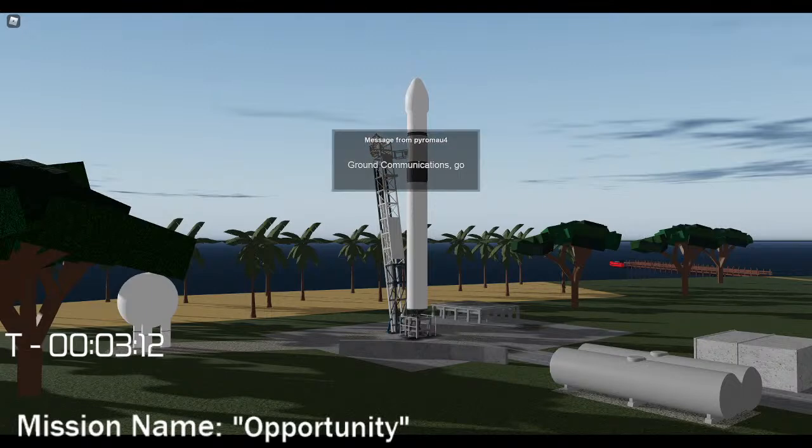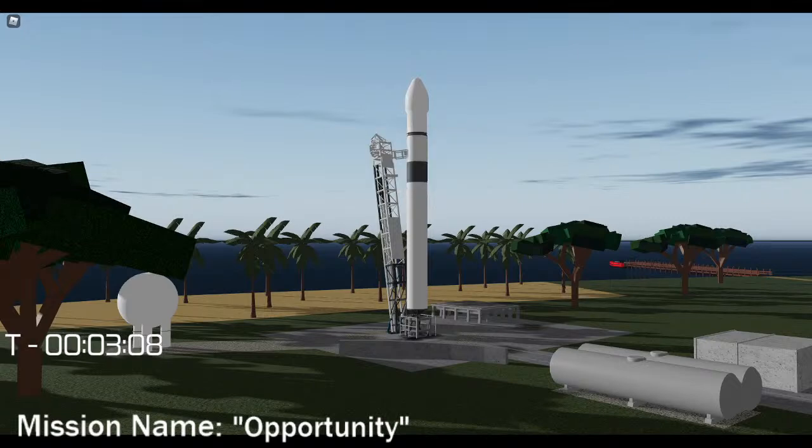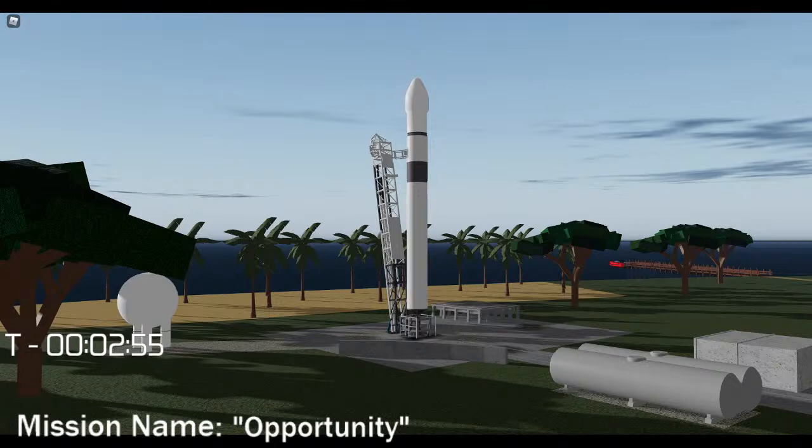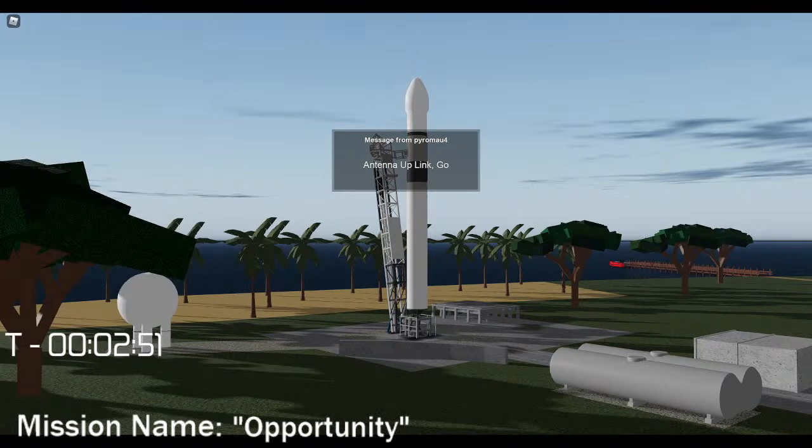And tanking operation for the first stage is complete. Ground comms is go at this time, 10 seconds. The second stage tanking operations completion. And tanking operation for that second stage is complete. Ground stations, ground systems are currently go at this time. Ground communications are go. Antenna uplink is go at this time.